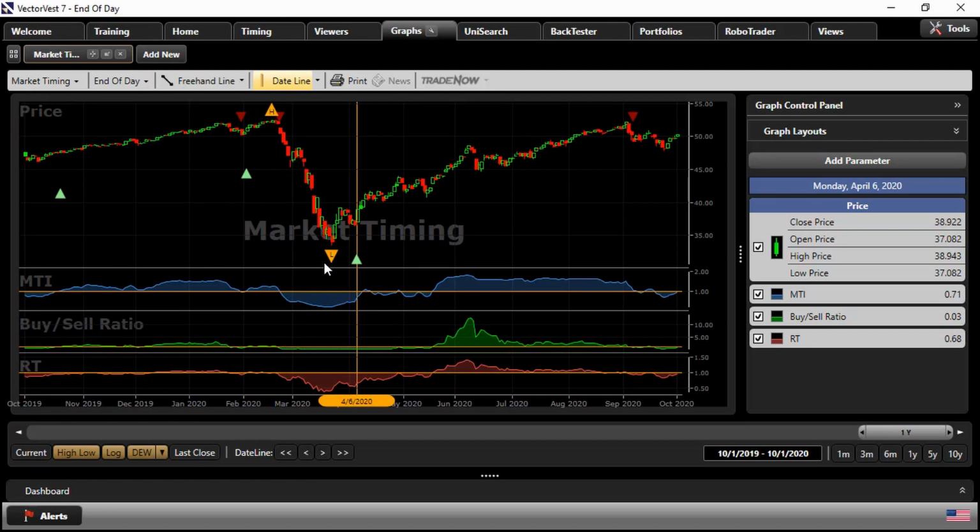Well, the market had been in an oversold or bottoming condition as the MTI and the buy-sell ratio had both gone well below their thresholds, indicating a bottoming market condition. We had prepared you for this market condition in our Friday essay in the VectorVest Views. So let's go to the VectorVest Views.